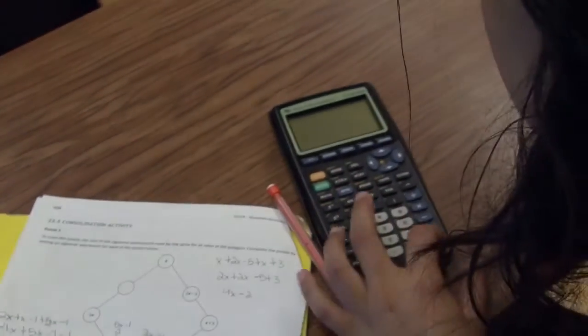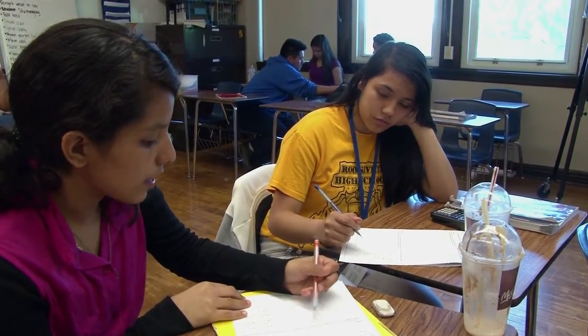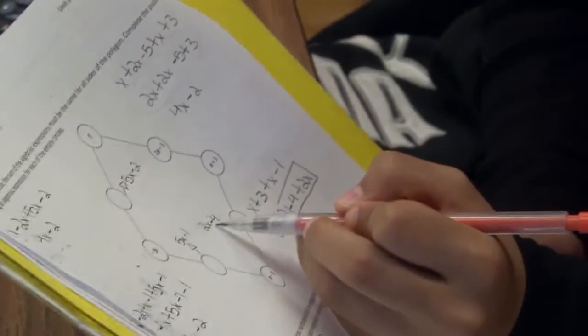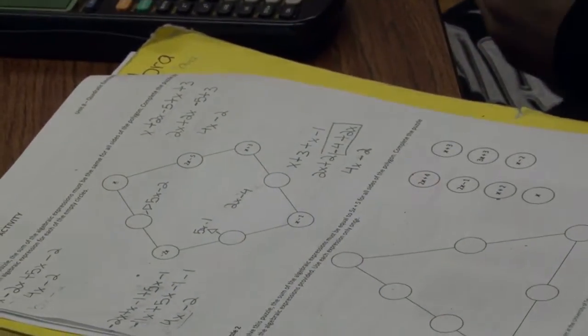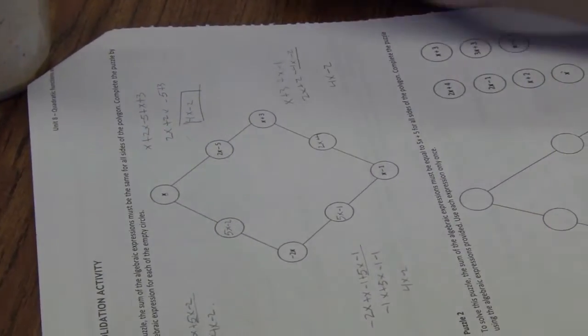With heterogeneous groups, the higher achieving students learned just as much as the students that weren't necessarily as high achieving. They're having to refine the way that they're explaining it to another student. And then the student that's receiving is also pressure testing their own understanding of what they're hearing.